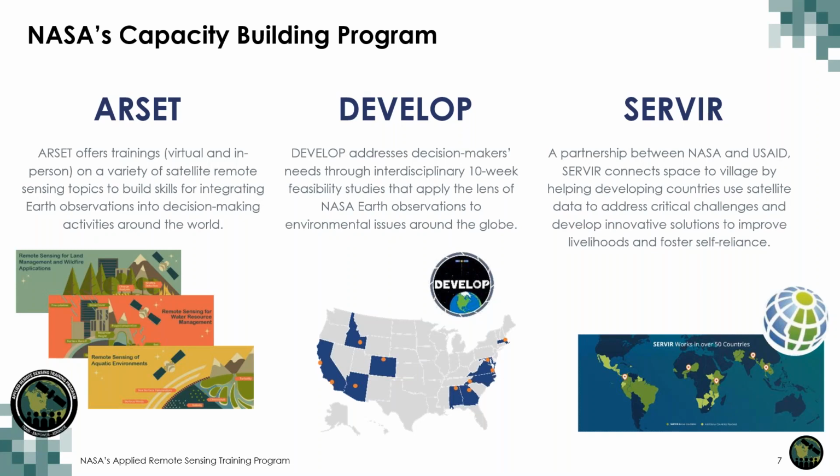For a little context, within NASA's Applied Sciences program is our capacity building program. And ARSET is one of these 3 core programs. We also have the Develop program, which is a workforce development program where participants work on 10-week interdisciplinary projects with a partner. And then SERVIR, our partnership with NASA and USAID, which helps countries use satellite data to address their challenges. And so I mention this because all of these programs have strong community ties.